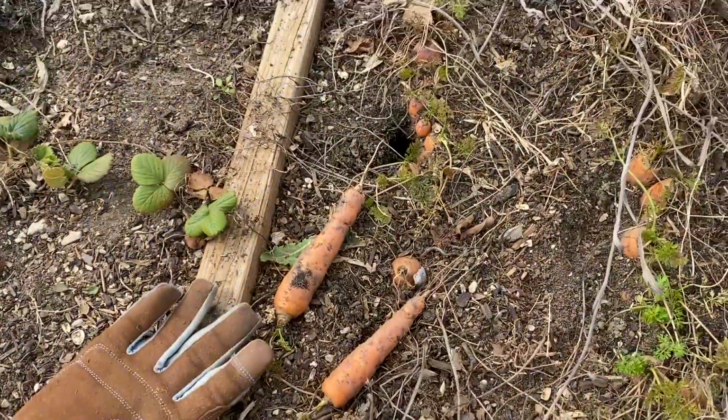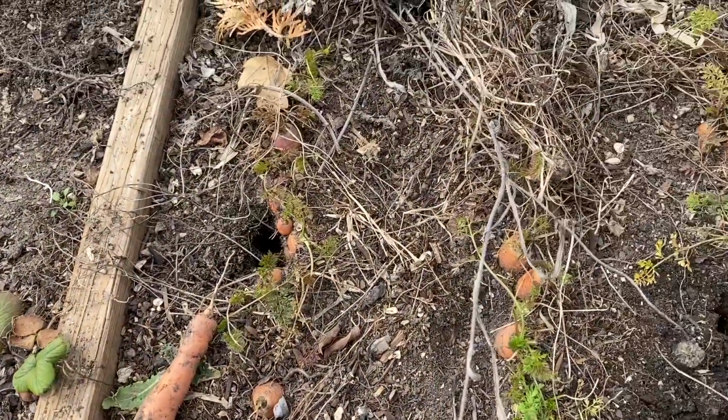Oh my goodness. I'm gonna have to get more. I'll wait till the girls get home from school. They're gonna love this. They're gonna love digging up things out here and being able to eat already in the month of March. This is amazing. All right, enough of my chewing. Unbelievable. Just amazing. This is exciting.